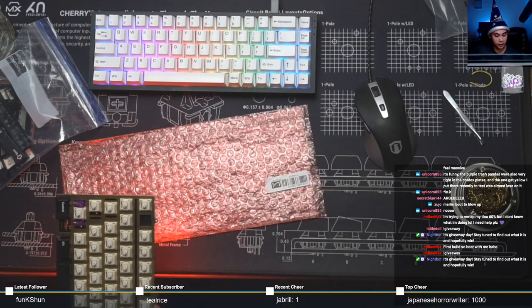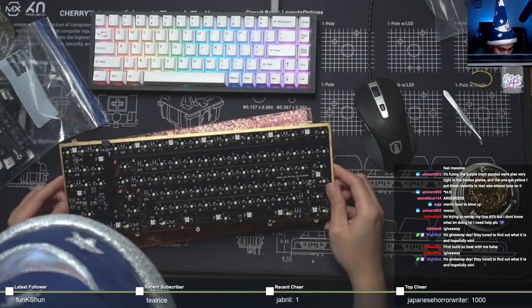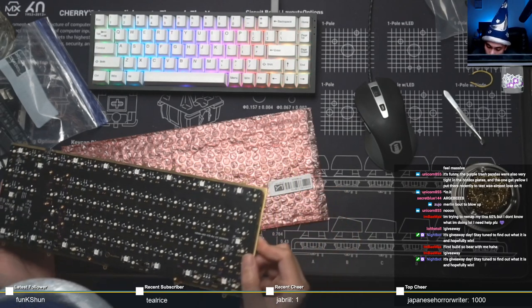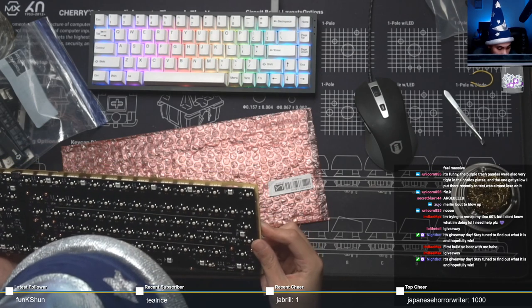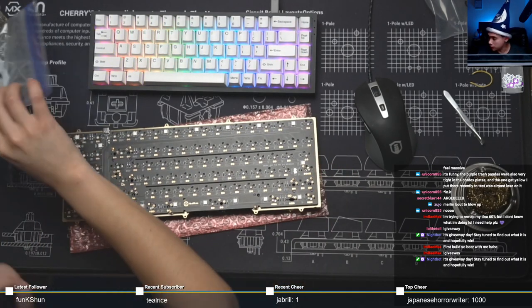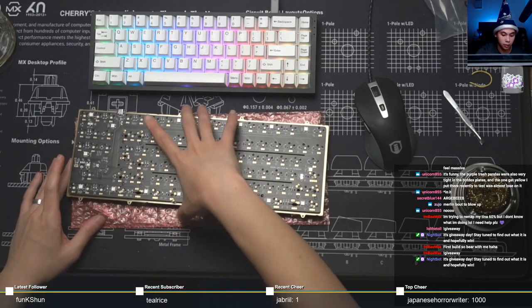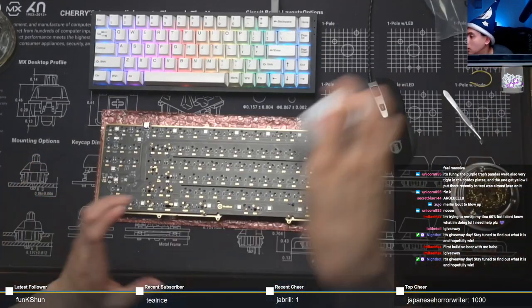Actually put the board together. Okay. All right. Time to clean up this PCB a bit. Here we go.